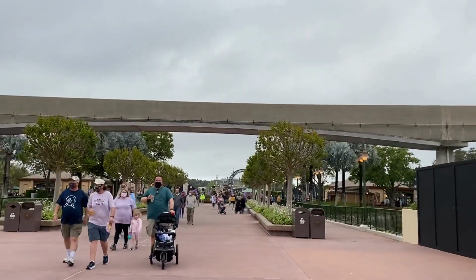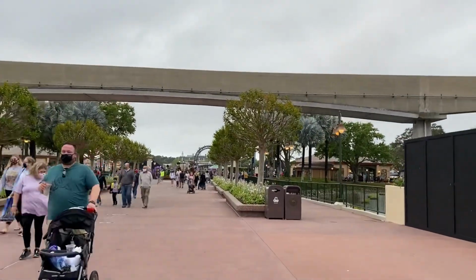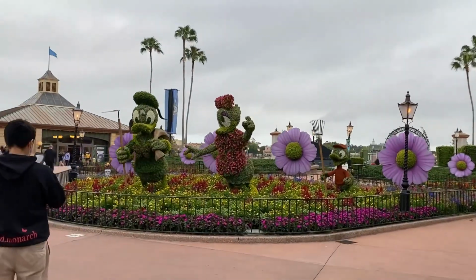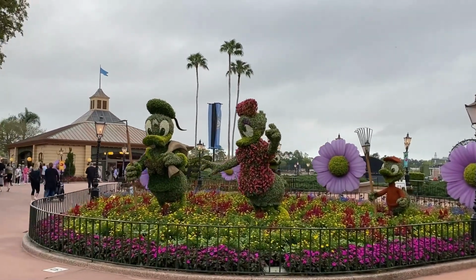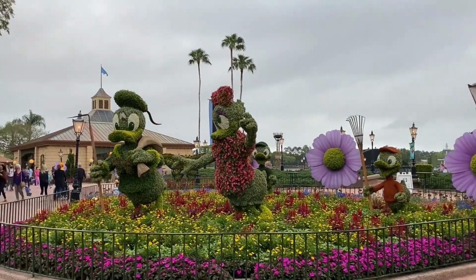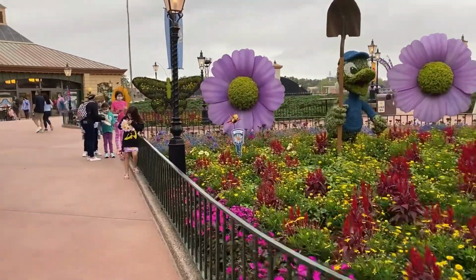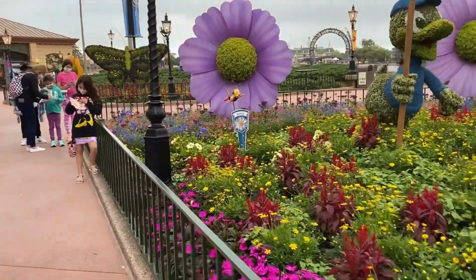And Donald and Daisy and his little nephews are down there. Oh, he's got a little bee on his face. That's cute. There's another Spike the Bee with Donald and Daisy. It's a Daisy, of course. There.